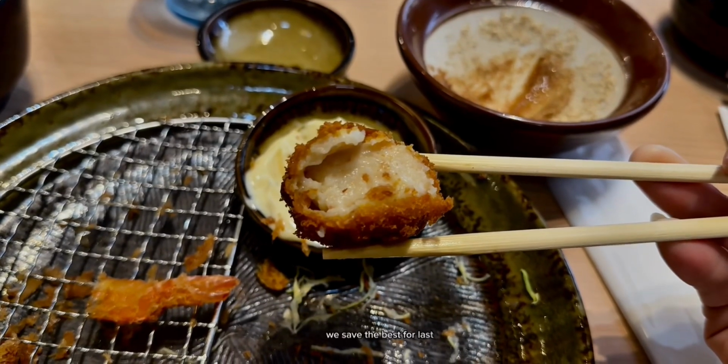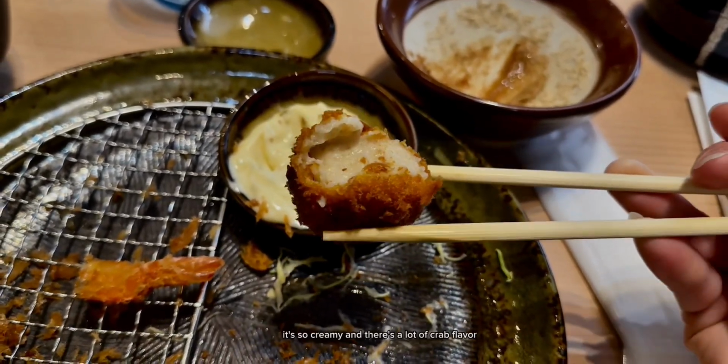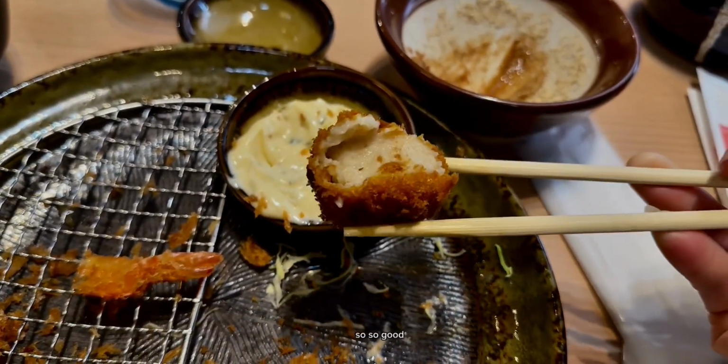We saved the best for last, but pretty much this is the crab croquette. Oh my god, it's so creamy. And there's a lot of crab flavor. So good.